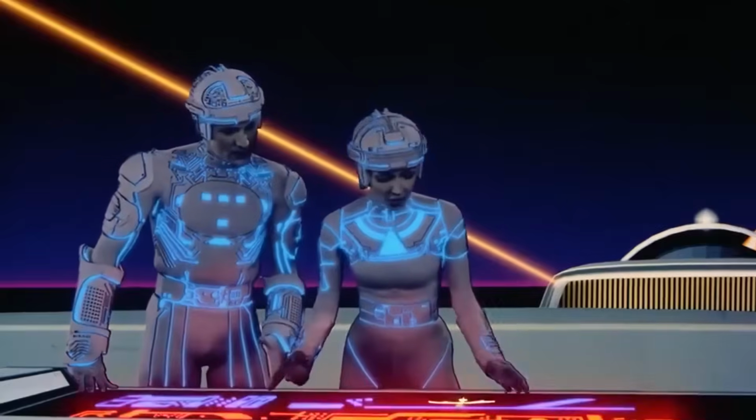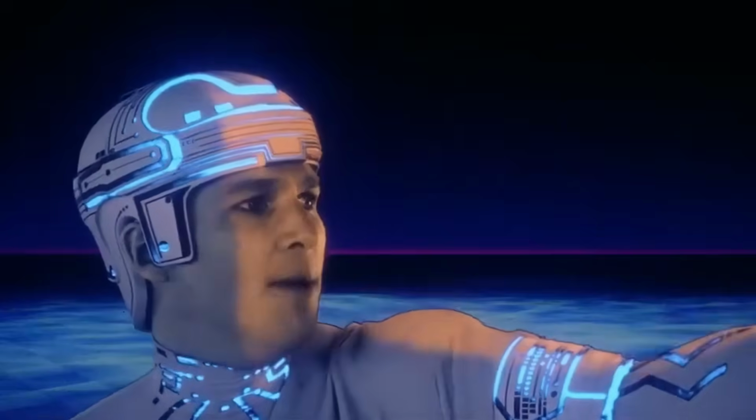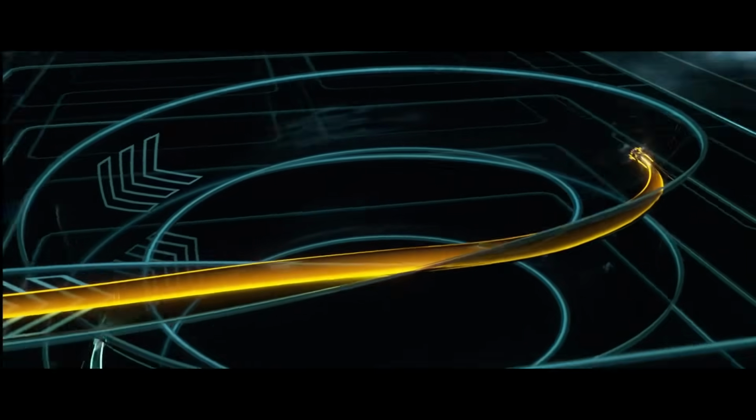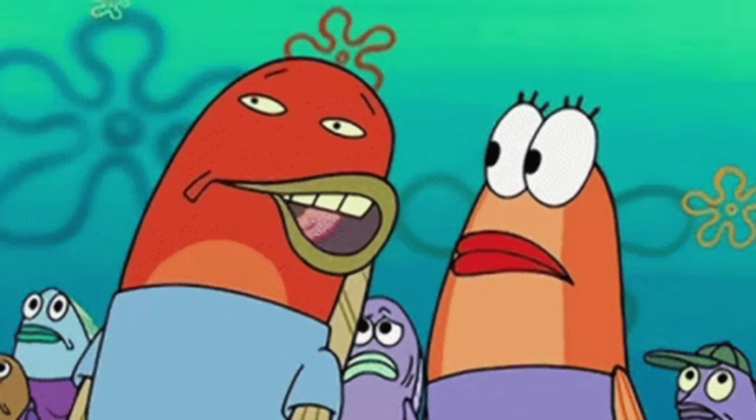What's really confusing about this is he calls it the Flynn grid, quote unquote, and this isn't where the problem ends, because in the magazine they also call the new NCOM grid the same as in Legacy. This particular one wasn't a quote. This is what the magazine said itself, but the fact that Joachim called the 82 grid the Flynn grid proves that there's either a miscommunication, they all know exactly what grids they're talking about, he just has different terminology for them, or unfortunately he's not as invested in the franchise as we thought.